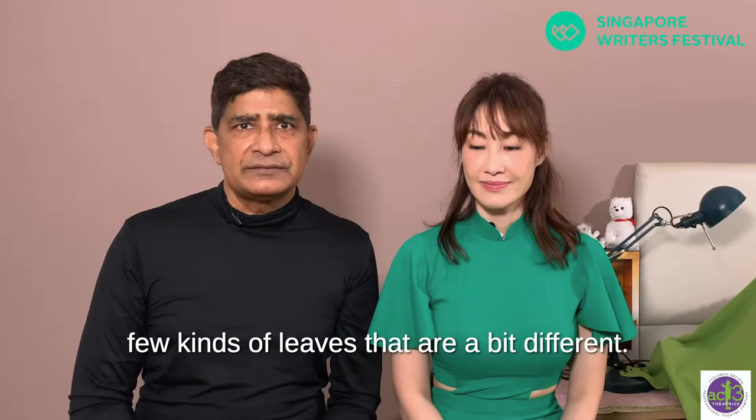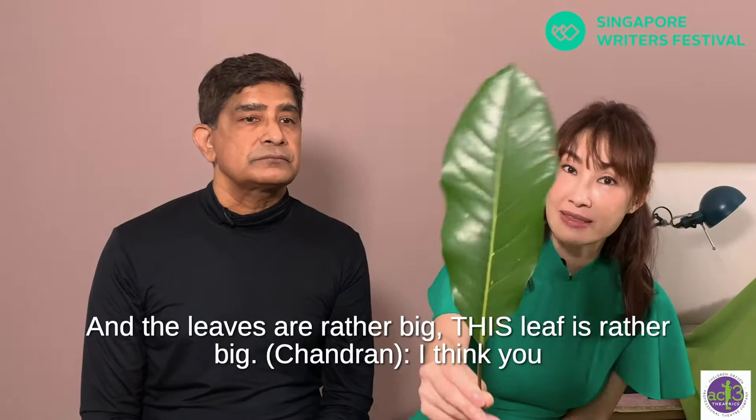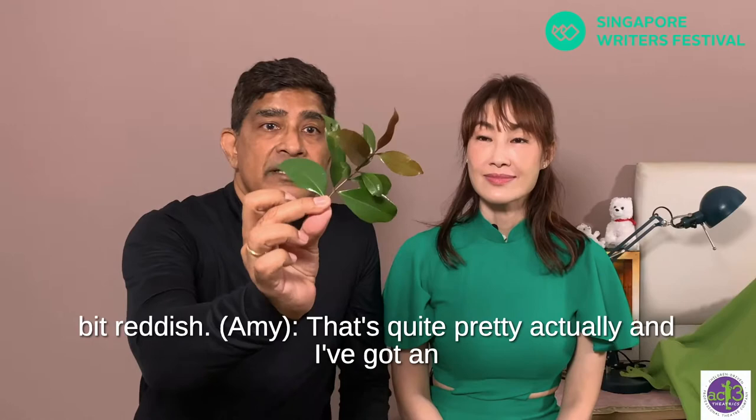Okay, so I'll go ahead and show this one. This has got a typical leaf shape. Can you see that? This leaf is rather big. Do you think you can use this leaf when it's raining? You can use an umbrella? I probably need something a little bit bigger than this. Oh, this one. This is very interesting because it's the same stalk, but you've got green leaves and this is a bit reddish. Oh, that's quite pretty, actually.